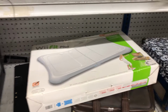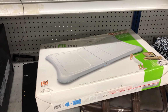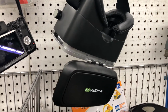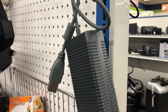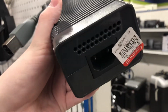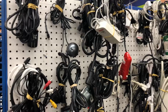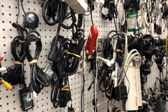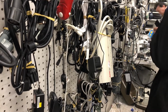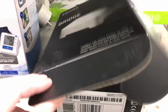And there it is, ladies and gentlemen, that pivotally important rebalance board. And that VR headset. Here's an Xbox 360 power supply, which is actually something I've been looking for, but $6 is a little steep for that. I bet I can get it for free. More than an adequate selection of transformers, power supplies, all sorts of stuff like that. Here's the second Sonos bridge I've seen today.